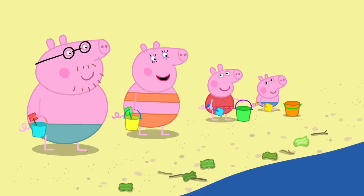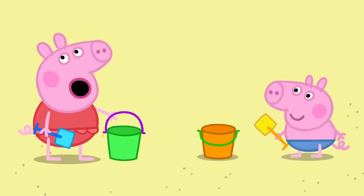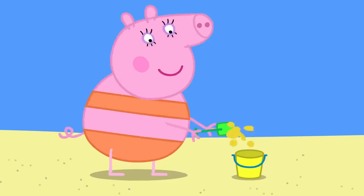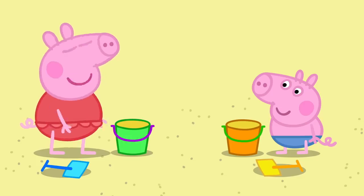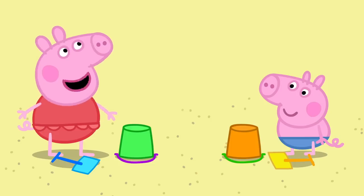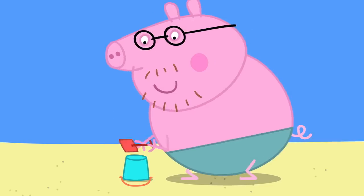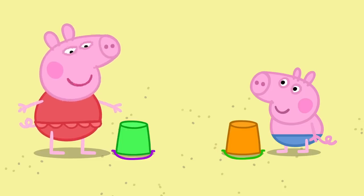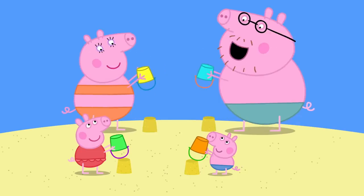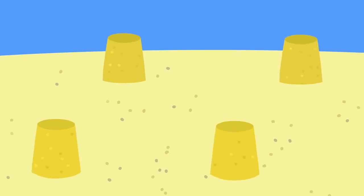Wow! I want to make a sandcastle too. And me. Okay, George and me will show you how. Put sand in your bucket. Turn your bucket over. Tap it with your spade. Good. Now, lift up the bucket. Ta-da! Peppa, George, Mummy and Daddy Pig have made four sandcastles.